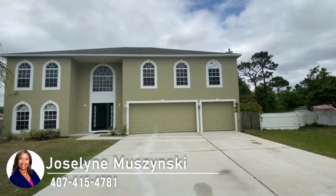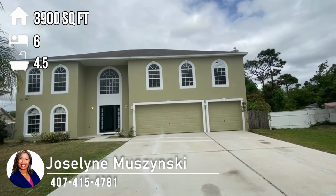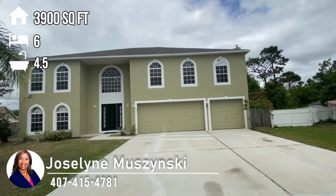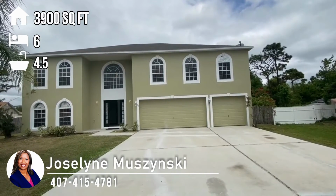This property is a 6-bedroom, 4.5-bathroom, almost 3,900 square foot home, 3-car garage, and let's take a quick look.